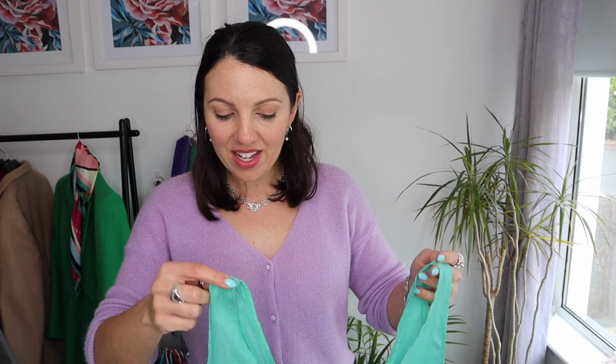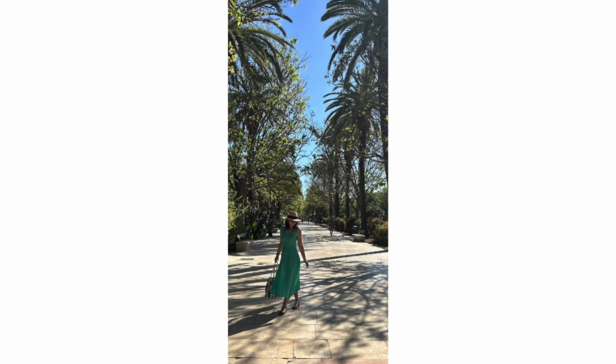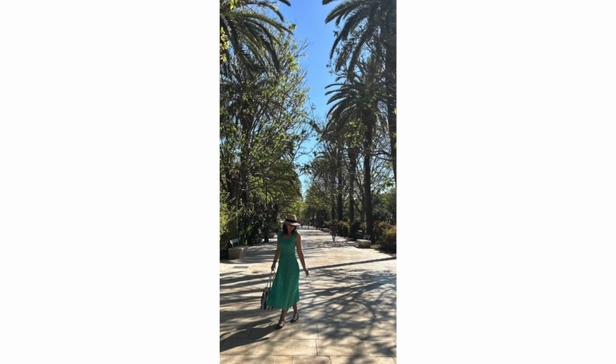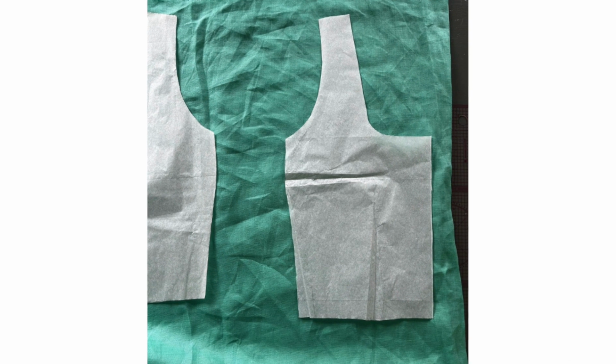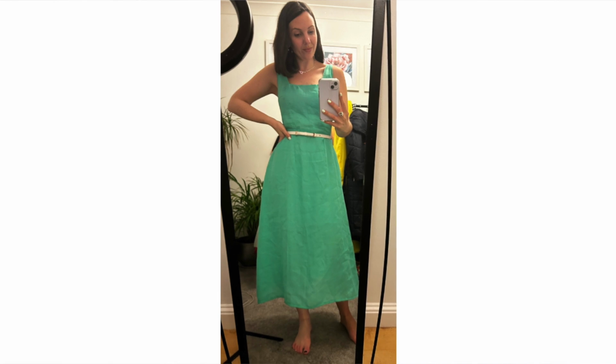So now getting into my first daytime garment that I made. And some of you would have seen, if you're on my Instagram or watched last week's video, you saw me wearing this turquoise linen dress. This was a little haphazard. Again, I designed my own pattern for this, just by following YouTube instructions.